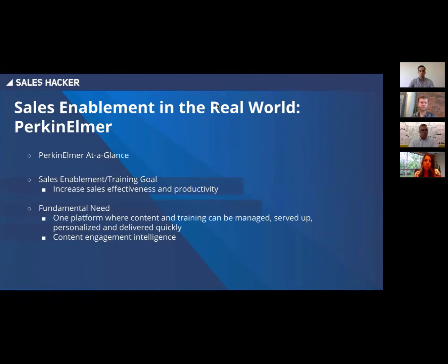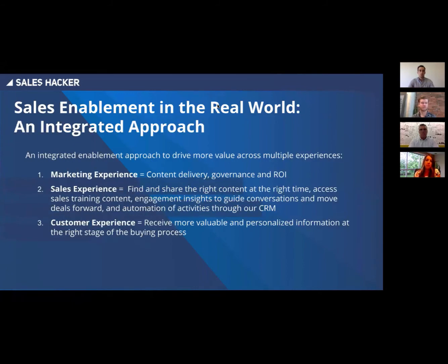So we needed a platform that was also scalable and expandable, because this was going to become the foundation for enablement activities here globally. Go to the next slide. So when we were looking for an enablement solution, we used an integrated approach, right? And this required a very robust, I can't say this enough, alignment between sales and marketing.